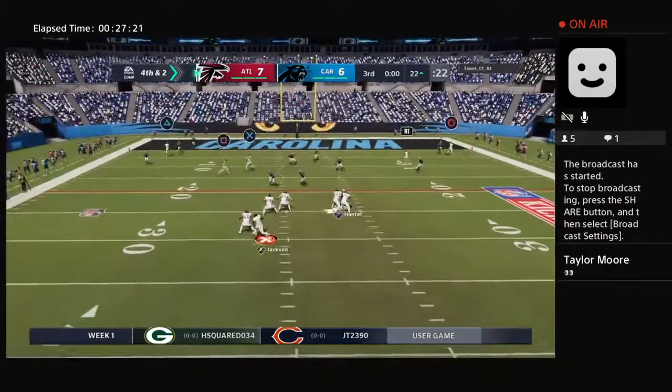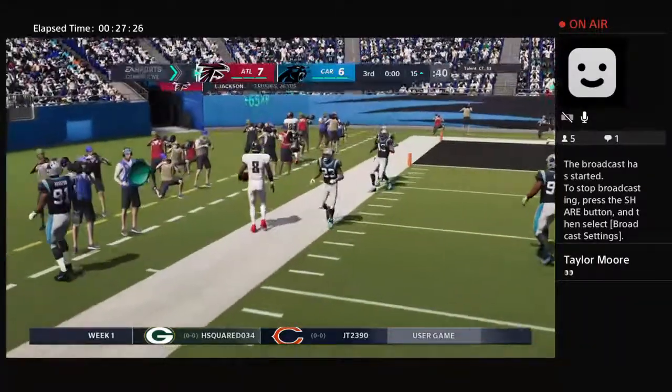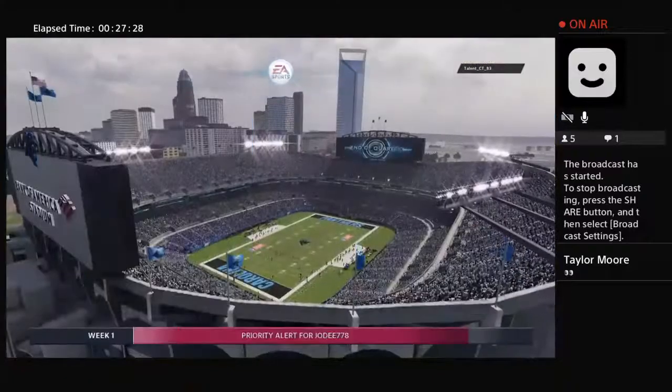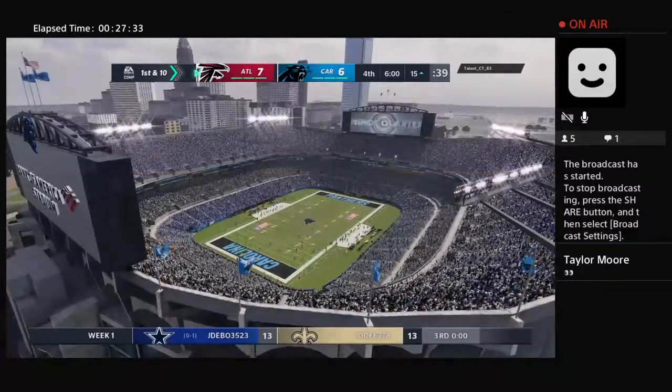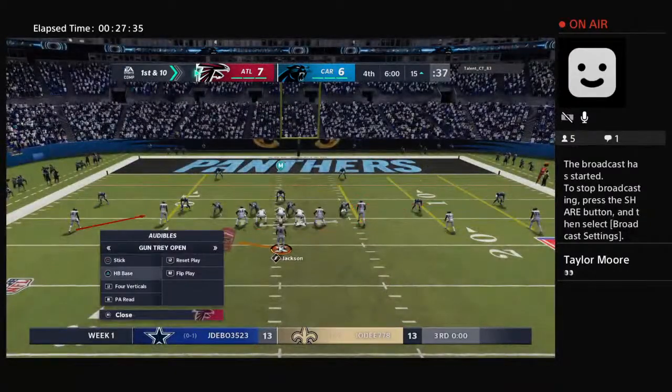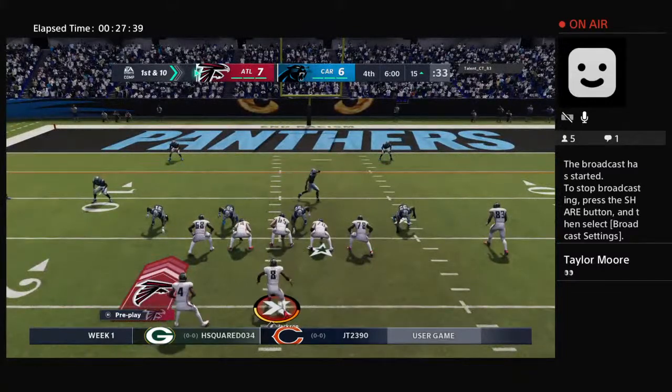From the gun, Jackson. Buying time to his left. He may try and run for this. He's going to be out of bounds on what's going to wind up being the final play of quarter number 3. And we're back now in Charlotte. And we've got a dandy here. A 1-point game as we begin the 4th.